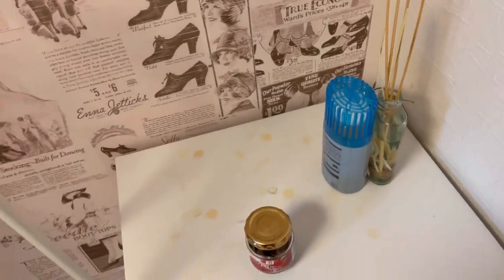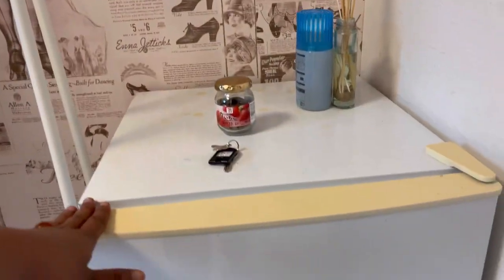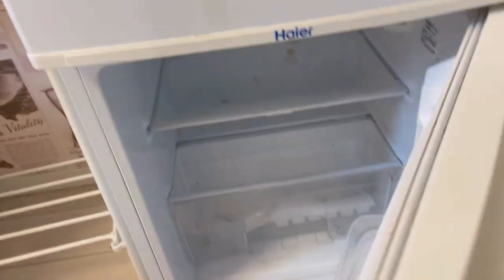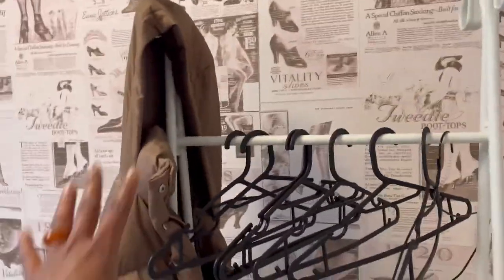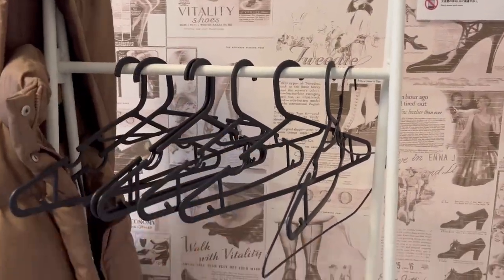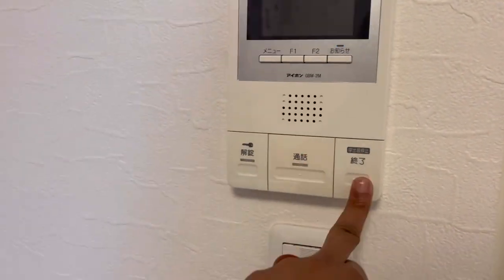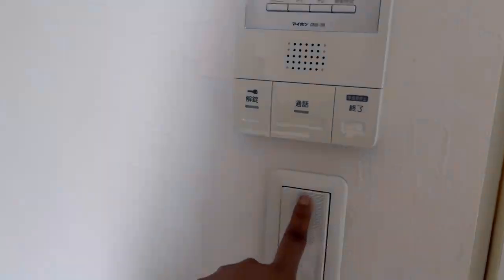Okay, so this is my room, and we have this fridge that served me really well while I was here. It's messy, but it really gave me what I wanted. So this is the fridge. And next is a mini hanger where you can hang your clothes, and maybe if you have a few things like shoes, you can keep them up. And here is where you receive your intercom calls. You can see who is calling you, then the lights.